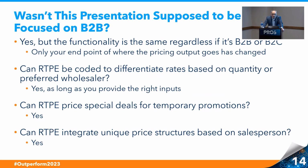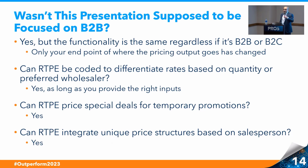All right, wasn't this presentation supposed to be focused on B2B? Yes, but the functionality is essentially the same. It doesn't matter if it's B2B or B2C. It's your endpoint that's different. So maybe the output is going to your salespeople, maybe it's going to a catalog that only your customers can view, or maybe some other internal channel, whatever. But that's the only thing that really changes, okay?